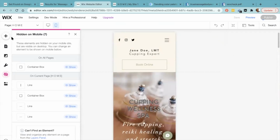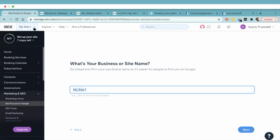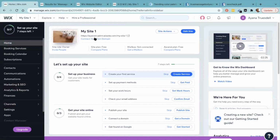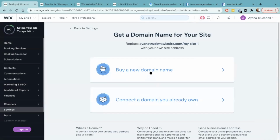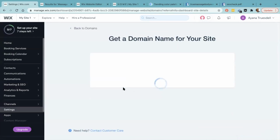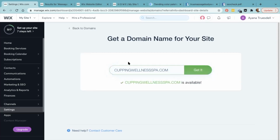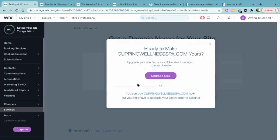And when you're done, you just go to publish. And then when you're ready to connect your domain, you would go back to this editing page, and you would go to connect your own domain, which is right here, as you can see. Let's see what happens when you go to connect your domain. What do we call this spa? We call this spa Cupping Wellness Spa. So you can go to buy a new domain if you don't have a domain already. And you can go to cuppingwellnessspa.com, and it's available. It'll let you know if it's available, and it'll let you know how much it costs once you go to upgrade.